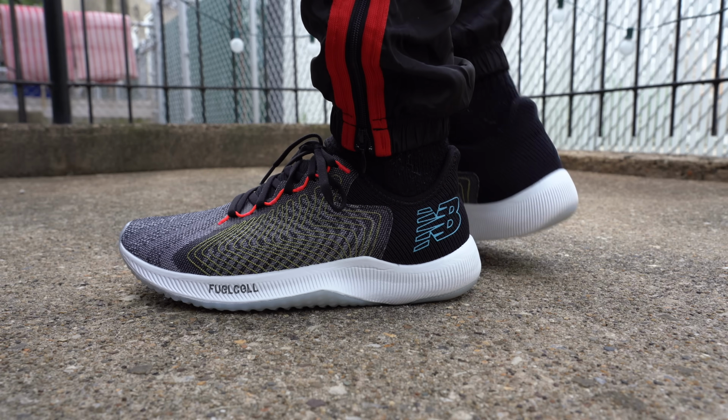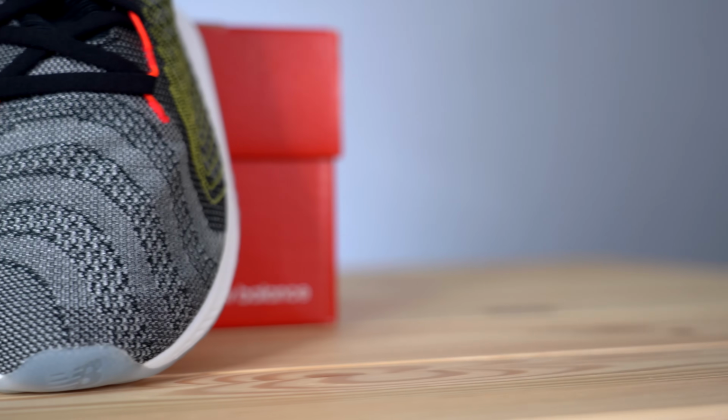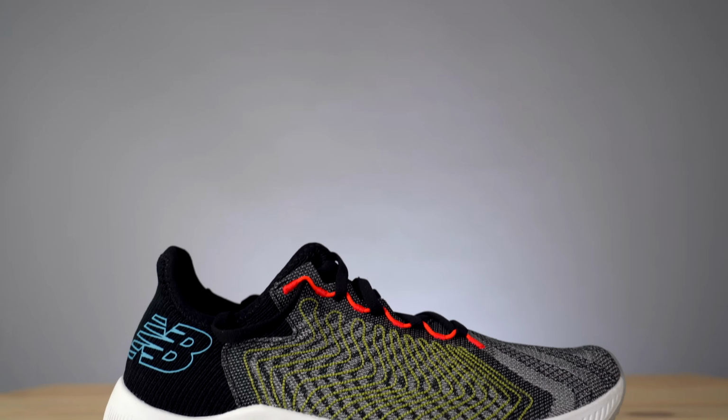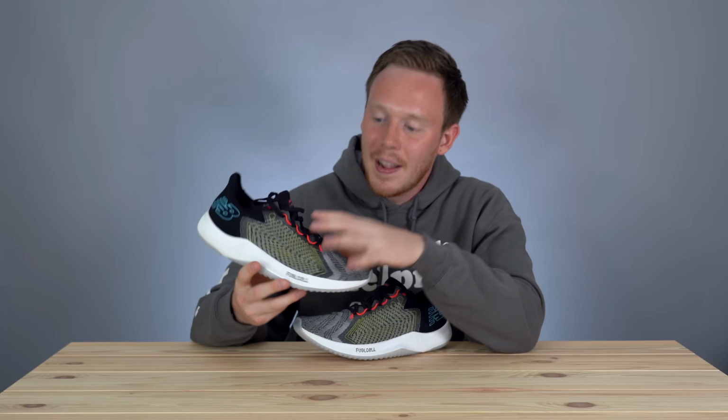To give you guys a really quick visual overview, because until I run in these shoes I can't give you an actual review yet, the toe of the shoe has this nice wavy knit pattern in it, which I like a lot. You've got these bright red lace loops that really stand out and tie in with the Fuel Cell logo nicely. You've got black flat laces.